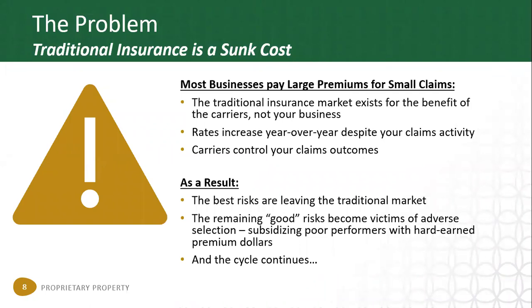If you're a good business and you don't have a lot of claims, you see your premiums go up every year, and you're continuing to subsidize those poor risks, the people that have high claims. So the cycle just continues on. And on the next slide, we kind of just show you what that looks like from a business owner's perspective.